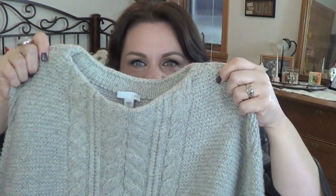Okay, so I have discovered J. Jill. I had never really been in there before. I went in there with some friends and found this sweater, and I just love it. It's this kind of oatmeal cable knit. I was wearing this in a video a little while back. It has a little bit different neck. It's not quite a crew neck, not quite a ballet neck. I don't know what kind of neck it is, but I love this.